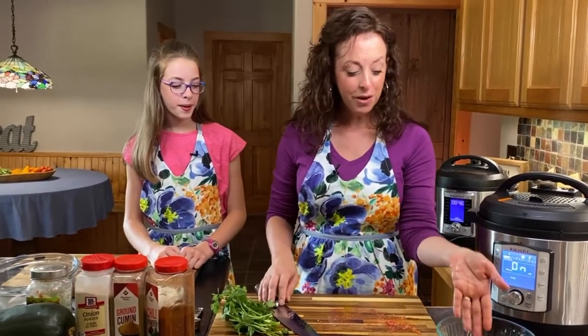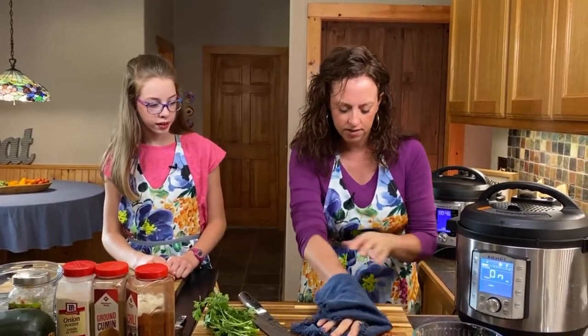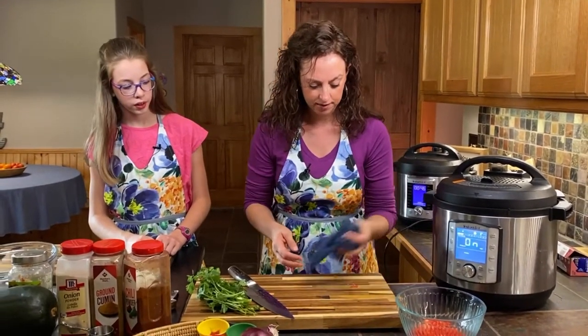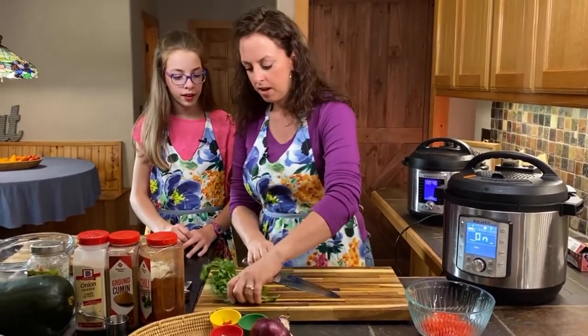So, okay, there's our tomatoes. And I'm going to wipe my hands and wipe the board here because it's a little soggy with tomato seeds and juice. And there we go. Okay. And now the next ingredient.